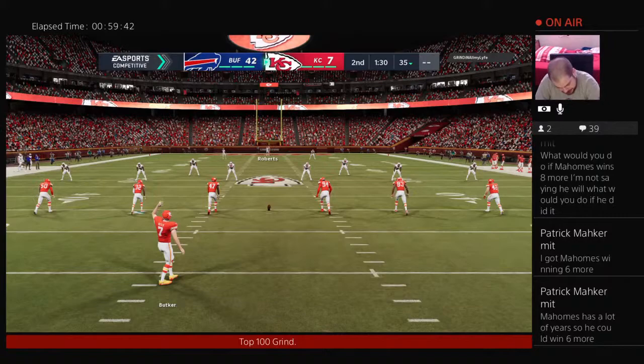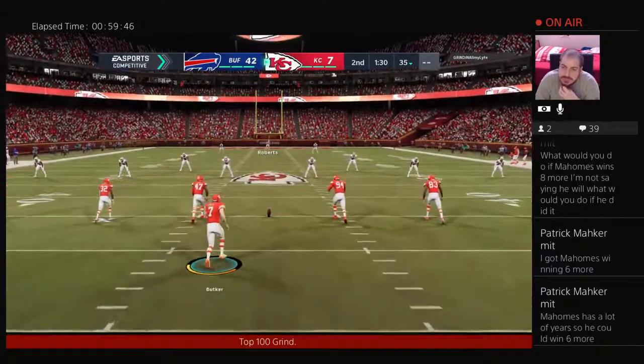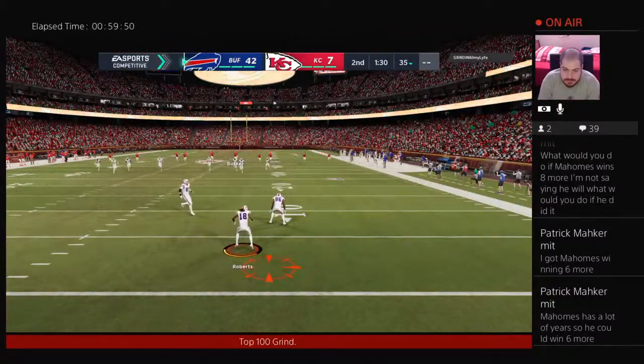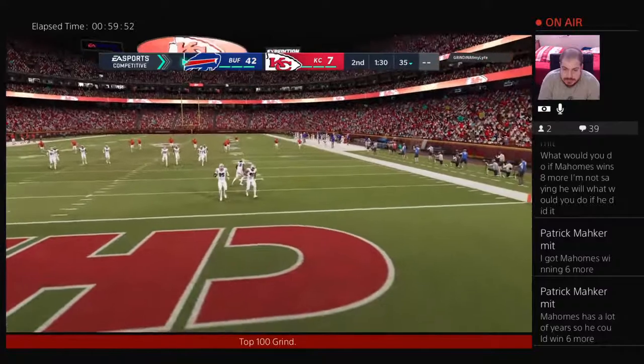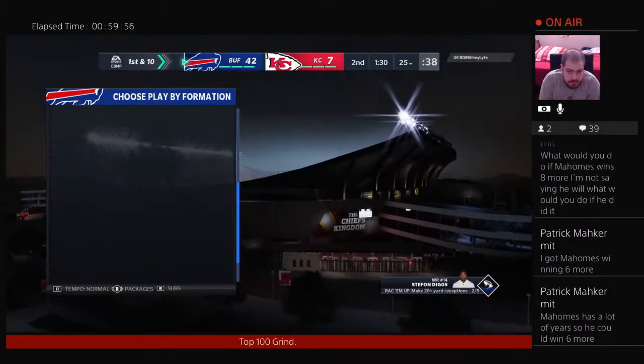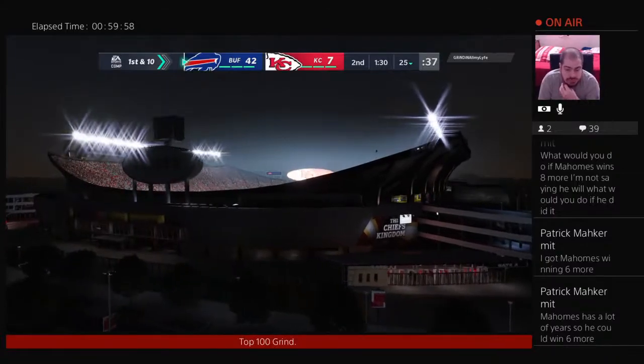Harrison Butker to kick off for Kansas City. Now after the touchdown, here's Butker on to kick it away. And that one bounces out of the back of the end zone, so we'll start the drive at the 25 on the touchback.